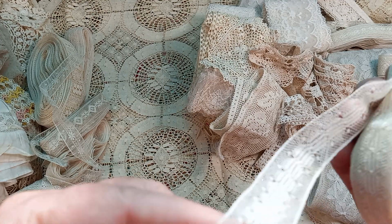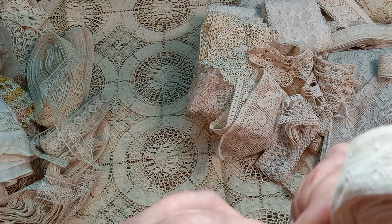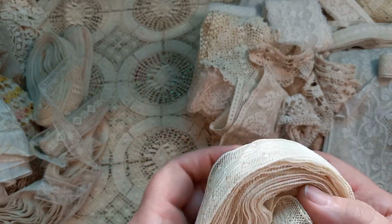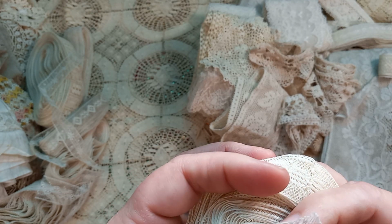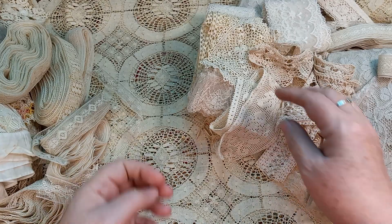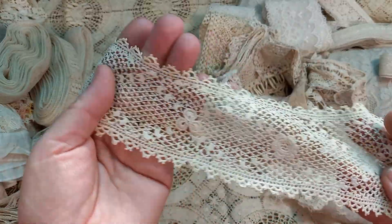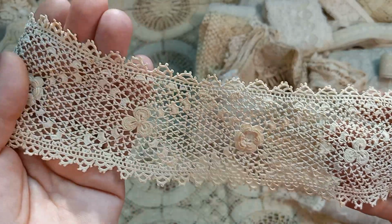I also love this one. This one's so delicate. I think the other end, let's see. I had to roll these up. Oh, no, it was cut nice and straight. Sometimes you'll see the threads are all individual and they're just hanging there because the piece was never completed any further. Let's see. Oh, there's a lot of pieces that are like this, and these are little flowers.